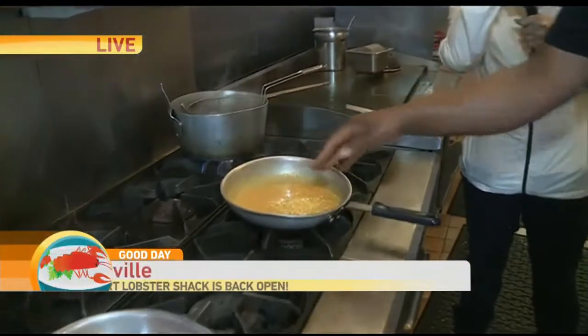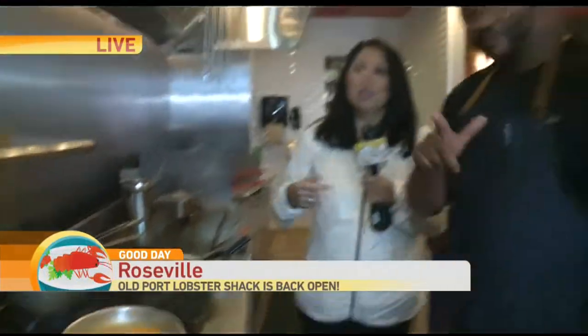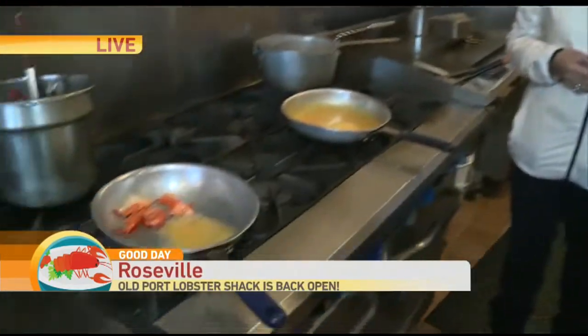Lobster Shack, and it is finally back open. Yeah, we're out in Roseville off of Eureka. I can see Kaiser right over there. We got Cecil Rhodes. He's consulting chef to this place, which closed down a while ago, but now reopened. People don't realize it's open again, right? No, we're open every day, Monday through Thursday. We're open right now 11 to 3, and then Friday, Saturday, Sunday, we're open to 7.